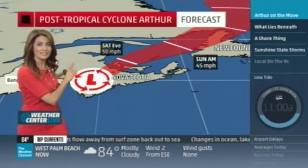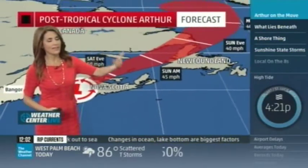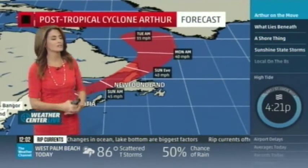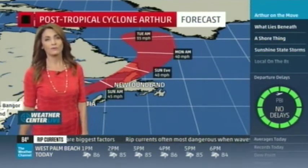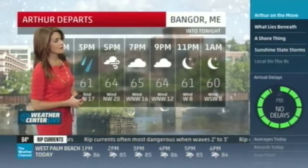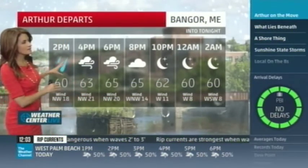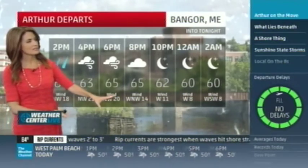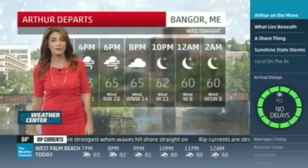So we're expecting this to continue its path across Nova Scotia, head on out of the U.S., and then hit Newfoundland and eventually start to lose all of its steam and head right out to sea. You can see by Tuesday morning, really reduced to not much. But Bangor, Maine, you're going to be dealing with this blustery weather, the wind, the rain coming down this afternoon, temperatures in the 60s. You can see things will start to wind down as we get later into the evening and early morning hours.